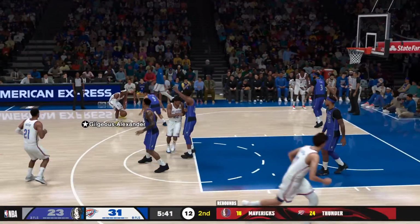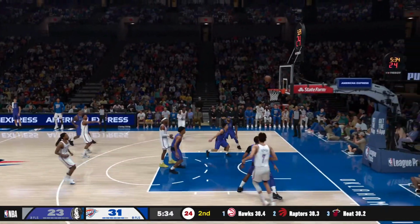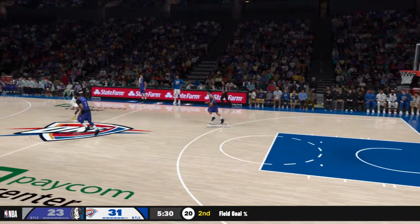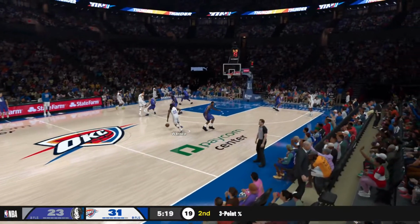Wallace kicks to SGA. Gilgeous-Alexander takes it in. And a wide open look here for Wiggins. A three-pointer, no good. You have to defend the three-point line. They got lucky he missed that one. Outside, Davis. No good with the triple. Oklahoma City leading by 8.